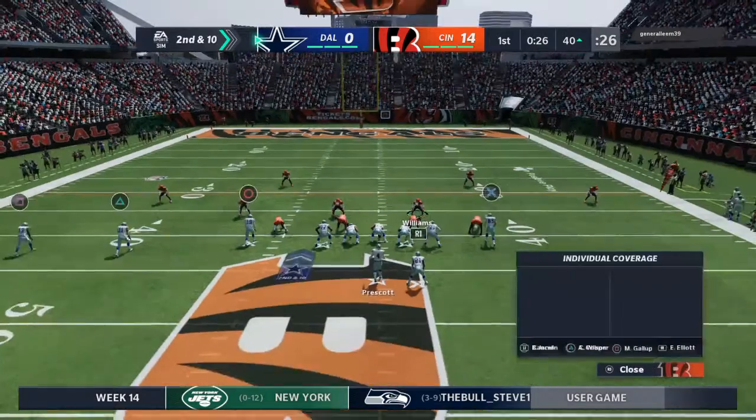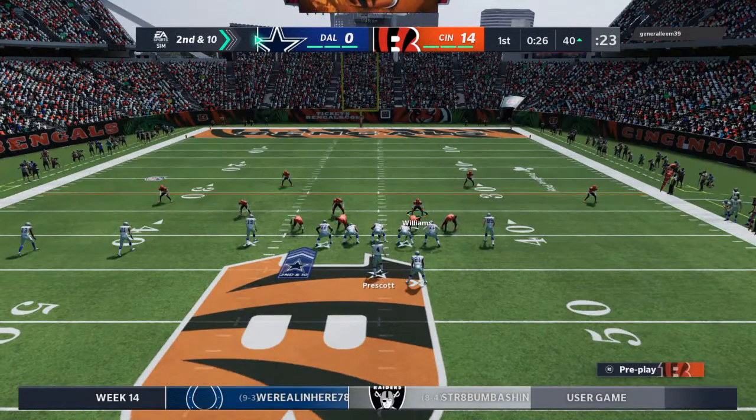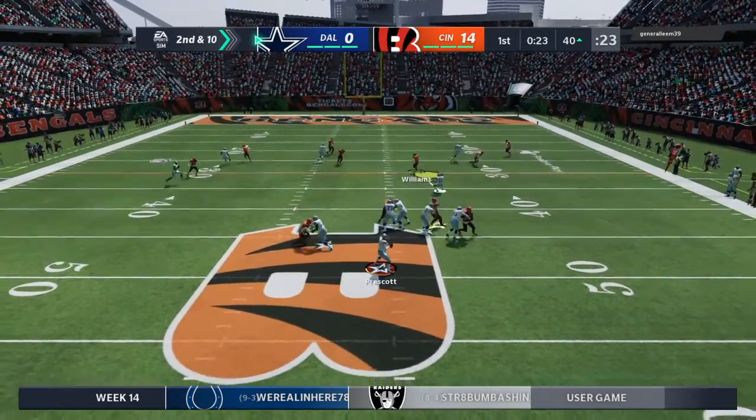2nd and 10, a very chilly day here, but no snow. And I got to say, if it's going to be this cold, I want snow.